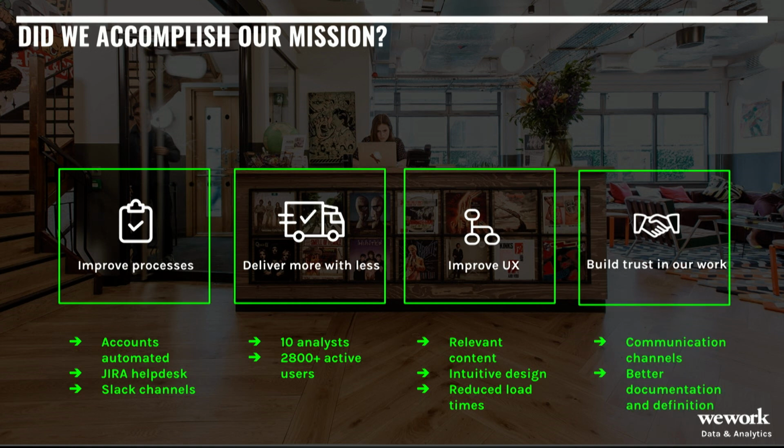And in terms of building trust in our work, we've been able to do that because we've automated so much and set up these good communication channels. That's helped us spend more time with our stakeholders, do more high-value tasks, and that has helped them trust us more and get to know us better. And hiring 7 more amazing people for our team has helped tremendously as well.